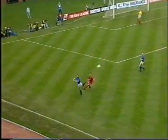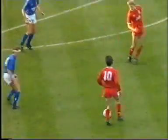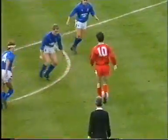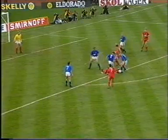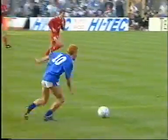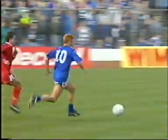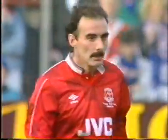Lofting it forward. Stevens underneath it, the header goes straight to Connor. Looking up inside, looking for some movement. Still retains possession. Here's Jess trying to turn. And Rangers grouping round there to defend successfully. Here's Johnston again, favouring a right flank for Rangers, now striding inside. Tremendous stamina, well tackled by Miller. Paul Mason did well coming back. Miller not happy with his teammates.